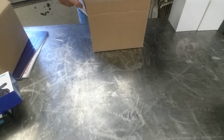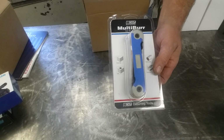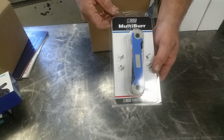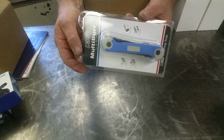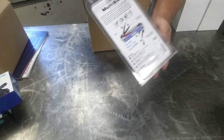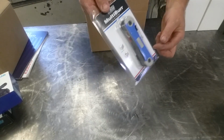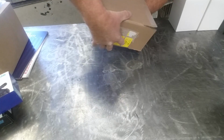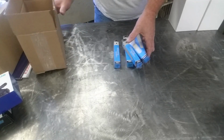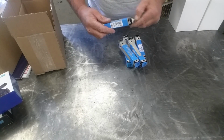And let's see what else we got here. Multi-burr. You guys have all seen those before. Tom showed them. I think Brad Jacobs showed them. I believe James Kilroy showed them. So everyone knows what the multi-burr is, the folding kit. And that's the back of it. Okay, pretty cool. And these all look different here. Let's see what these are. This is a ceramic mini scraper.